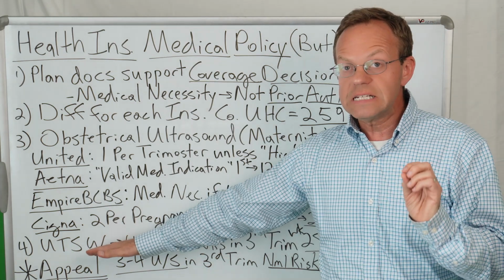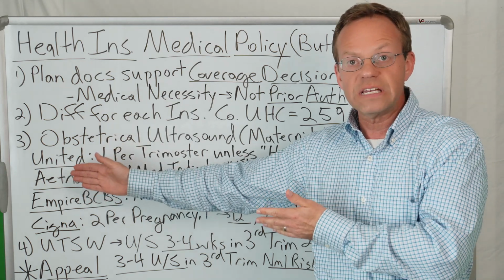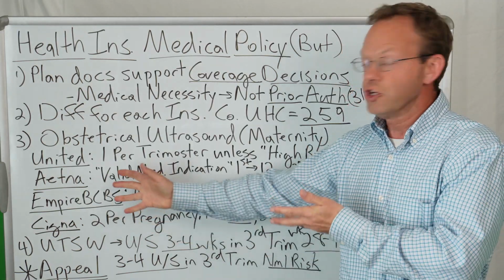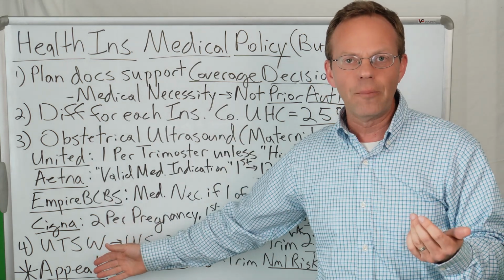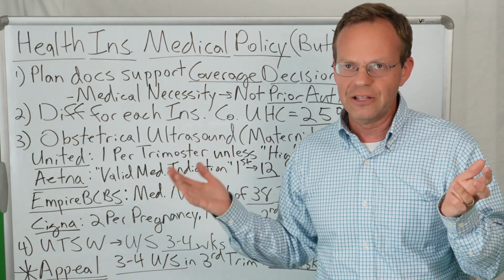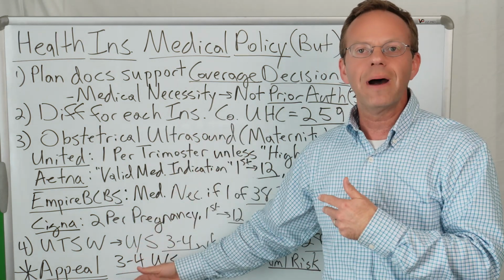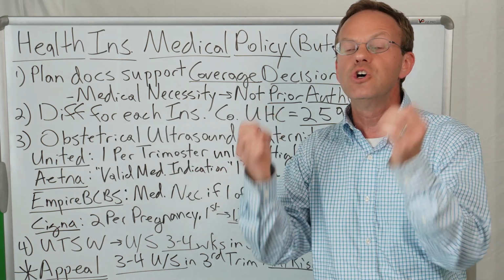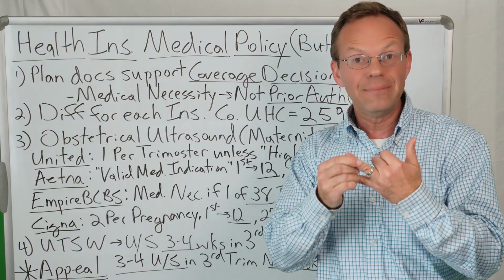So UT Southwestern's OBGYN practice is completely different than the medical policy for these health insurance companies. So just know that if you're going to have a baby at UT Southwestern, many of your ultrasounds are not going to be covered. And guess what? I bet you there are many OBGYN practices in America that are very similar to UT Southwestern. I don't think the OBGYNs at UT Southwestern are crazy with their ultrasounds. I'm sure it's very clinically reasonable what they're doing. And oh, by the way, the UT Southwestern website even says that some OBGYN practices even do ultrasounds every 2 weeks during the third trimester to assess for fetal growth and amniotic fluid.